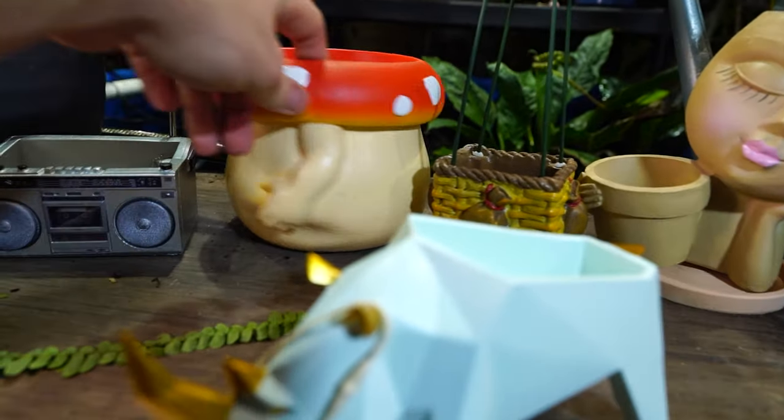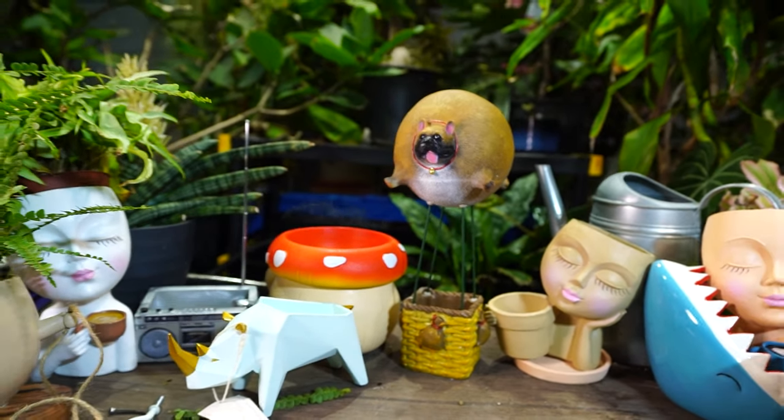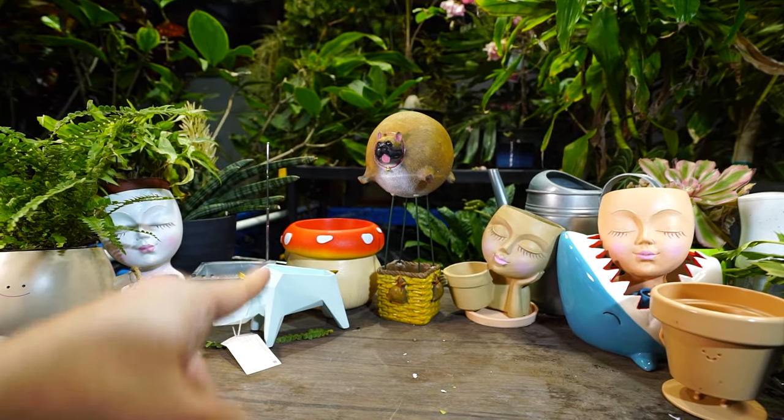Not like this though. I don't like the belly grabbing thing. That's gross. Not into it, but would make a funny gift. I can think of people who would like that. I like it when it's just turned around.